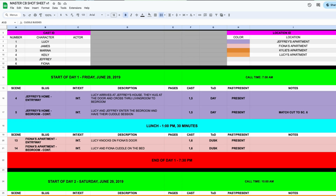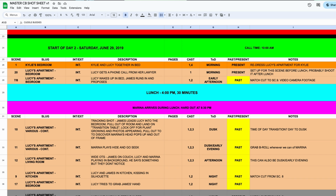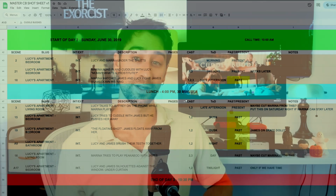A few weeks prior to shooting, Brennan and I had created a color-coded stripboard, which really allowed us to orient what scenes were going to be shot and at what point in the time frame of the story, since certain parts of the story were happening in the past and some were happening in the present, depending on what part of the story we were in.